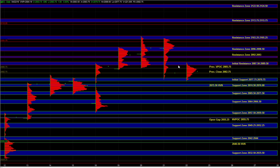Let's see which side really steps in. The bias is very neutral here, so we're open to a move in either direction. But in the event that we do break down, we'll be looking for long setups at the support zones below. 64 to 66.5 being a very high odds zone, but even 69.5 to 71.5 is an area where responsive buyers can be active, and perhaps even 74.5 to 76, depending on how we get there. So those are our main thoughts. Let's see which side really takes over here off the open, and we'll take it from there.